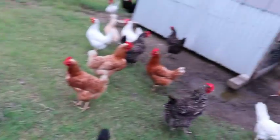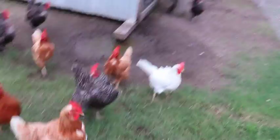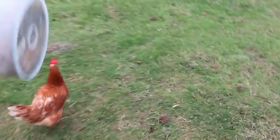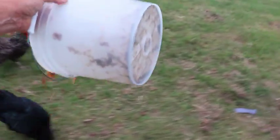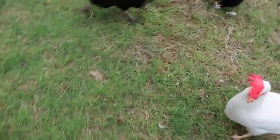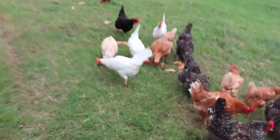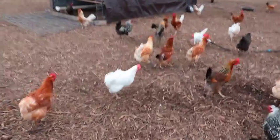All right, let's see if these girls want some table scraps today. Looks like we've got some cantaloupe and some coffee grounds and some strawberry pieces. And they love kitchen scraps. I think they'd rather have this than their grain. Oh, there's some grapes and some busted eggshells. Yeah, those guys really enjoy that. You're welcome, ladies. Here's our busy group of other pasture-raised chickens.